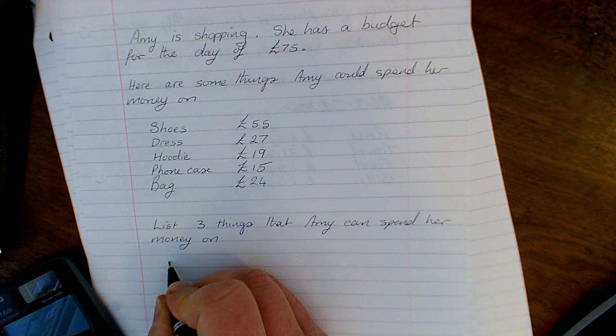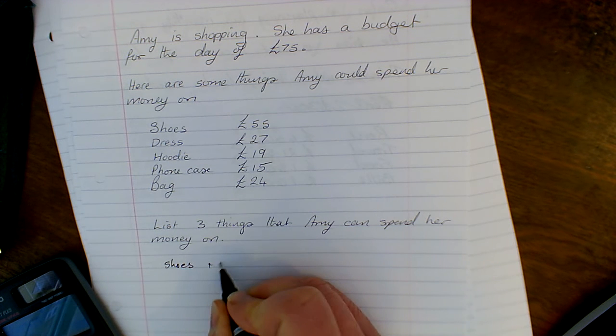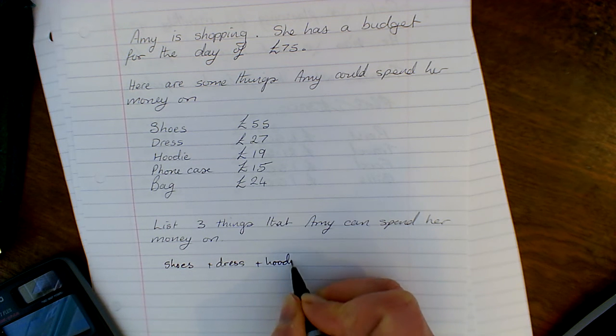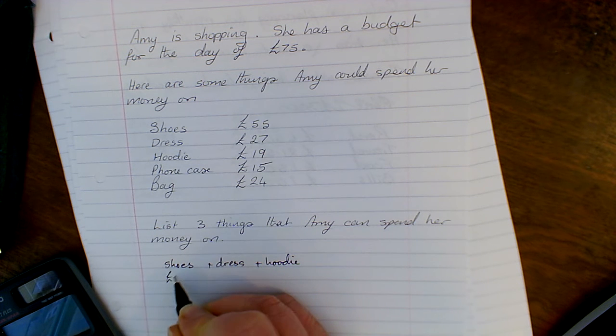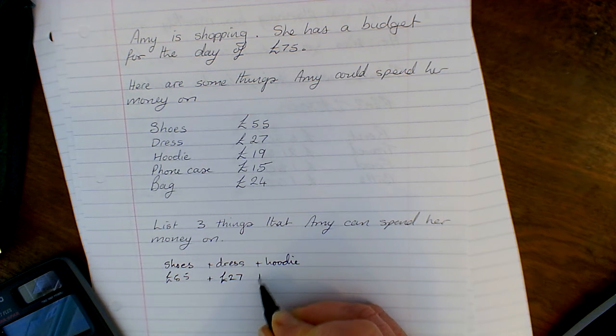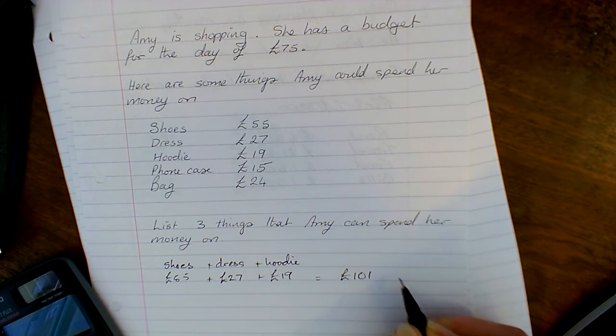But if we did that, shoes plus dress plus the hoodie would be 55 plus 27 plus 19. And that comes to £101. So she is not going to buy that.